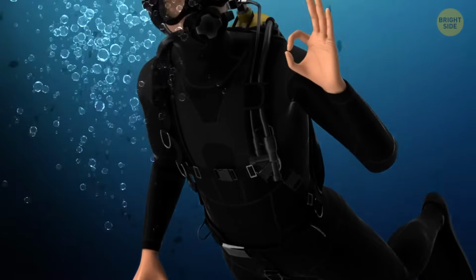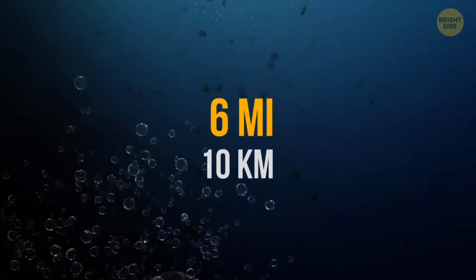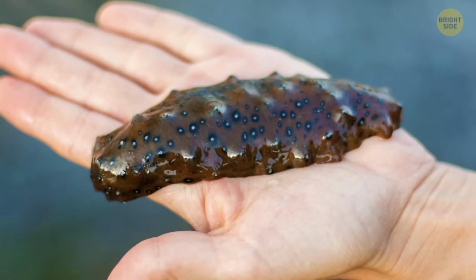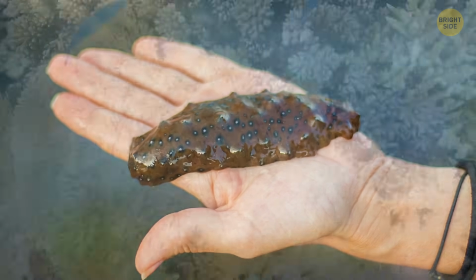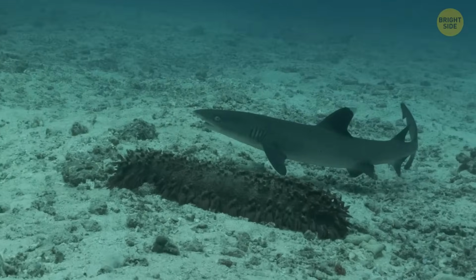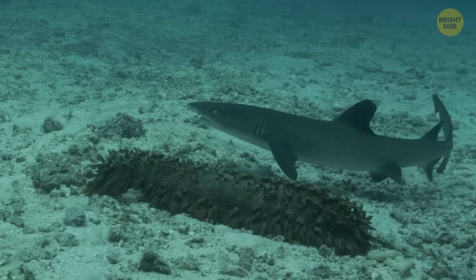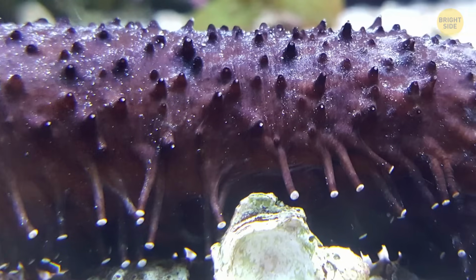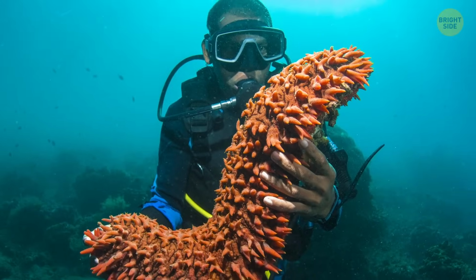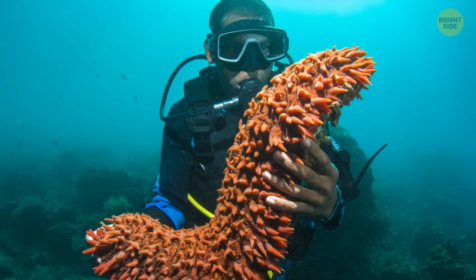Once you've reached a depth of 6 miles below the surface, you see deep-sea cucumbers. These bizarre creatures are much bigger than their shallow water relatives. They spend most of their time on the sea floor. But if they need to escape predators, they are able to swim away. Deep-sea cucumbers have bright purplish coloring, tiny feet, and tentacles that surround their mouths.